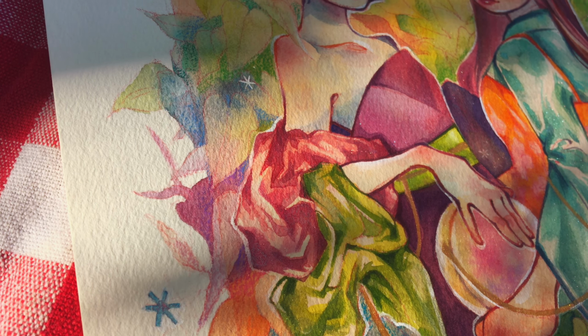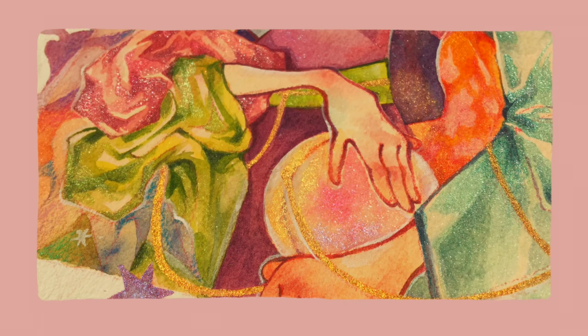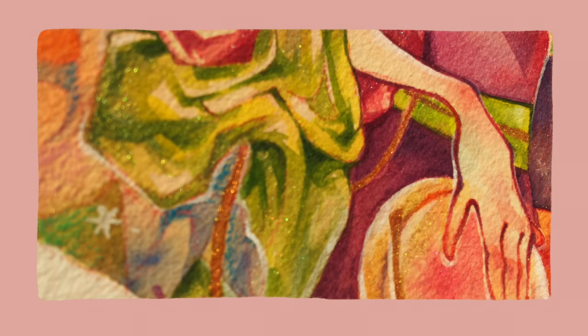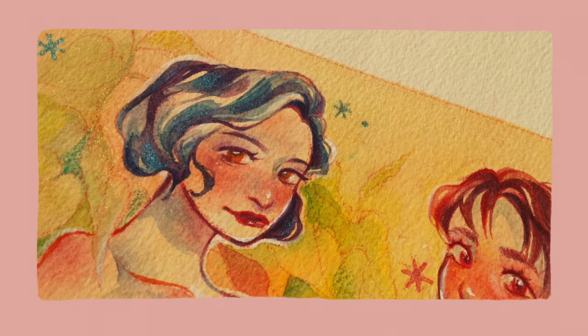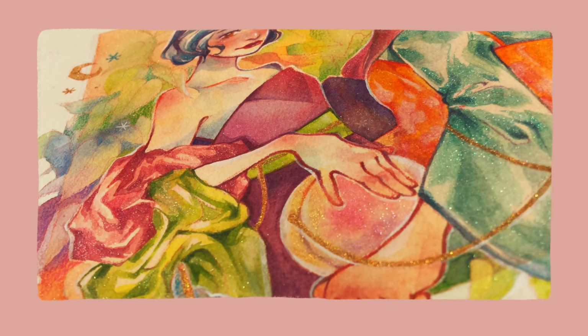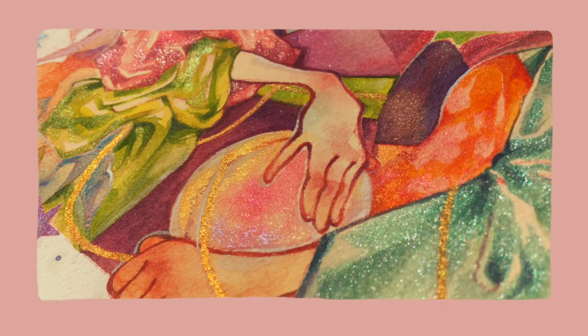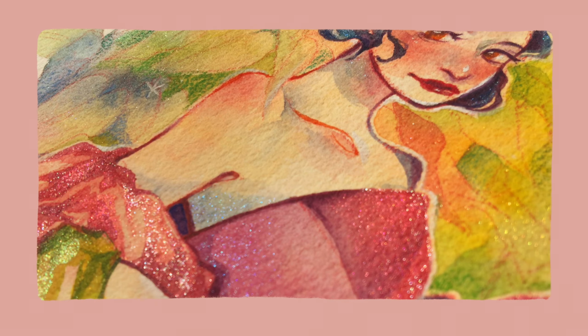Here's some extremely shaky glitter footage because I wanted to show you guys how shiny and yeehaw this looks in the light, but I couldn't do that without moving the paper, and I only have two hands because my parents were watching the Olympics and then my dog was being a menace. Okay, you'll see footage of my dog Pom Pom being said menace in a second, but thank you so much for watching and supporting me.